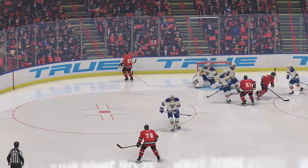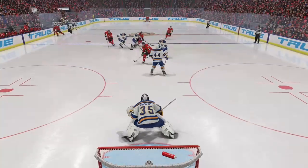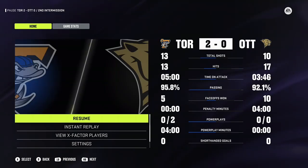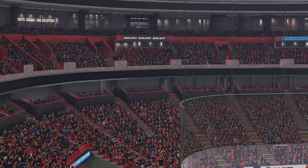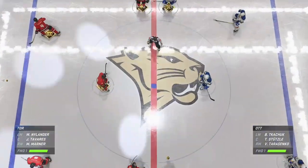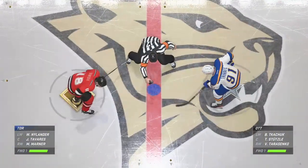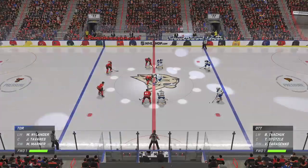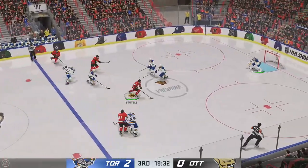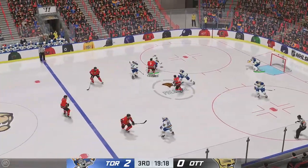There's the buzzer. 2 periods down. 1 more to go. They always say 3 is the magic number. We've got period number 3 next. Time to drop the puck here in period number 3. And they have dropped the puck here on the final frame. Well, 2 periods down. Here we go with the 3rd period.